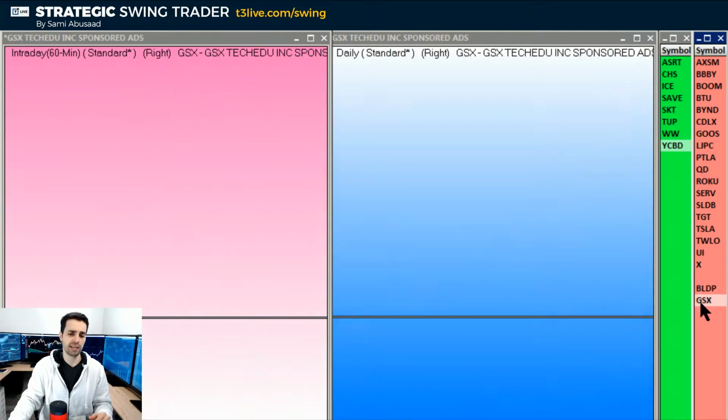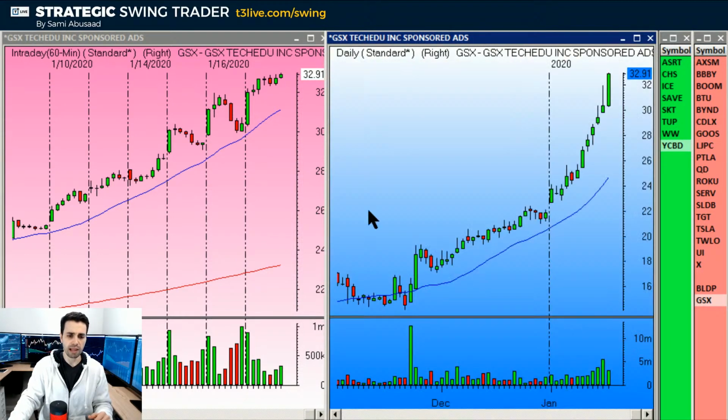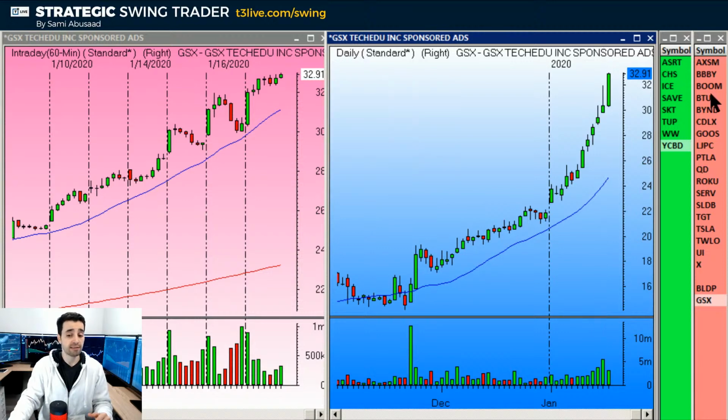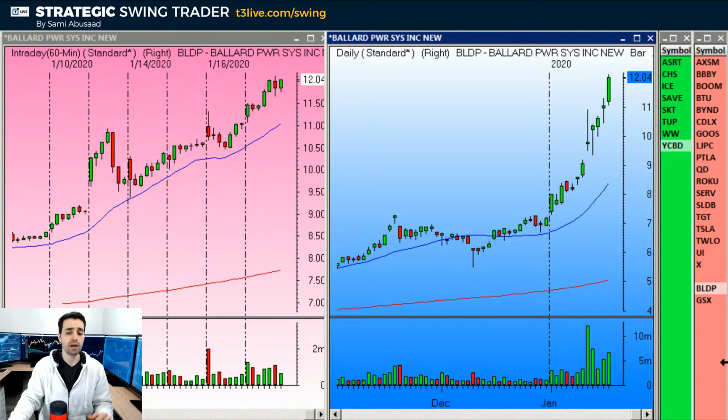And the same with the GSX. I mean, GSX is, look at that, vertical, totally amazing. So I like it short, but this one is a bit wild. I mean, spready and wild. It's liquid enough. It does a lot of volume per day. It did 3 million shares on Friday. It did 5.5 on Thursday. So, liquid enough. And I think the BLDP is just as liquid, if not more. Yeah, it did almost 7 million on Friday. So they're both pretty liquid.